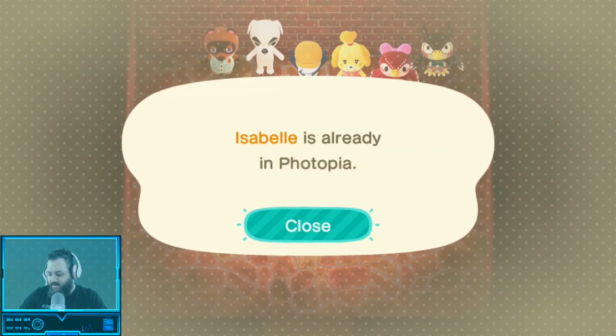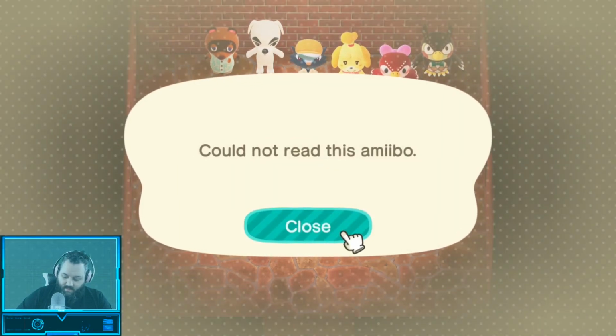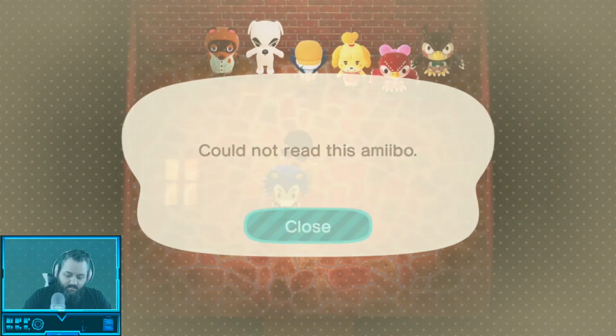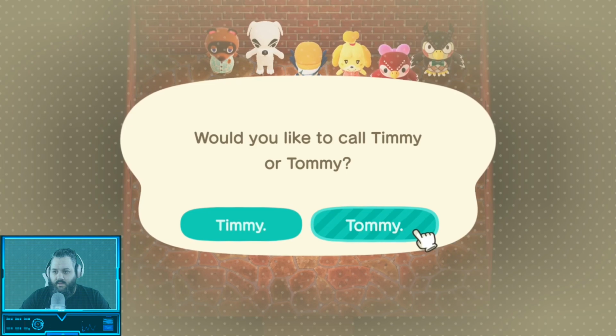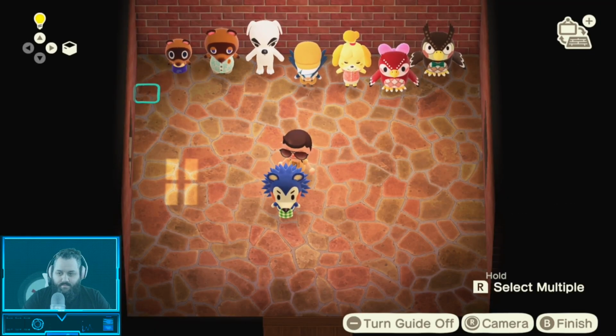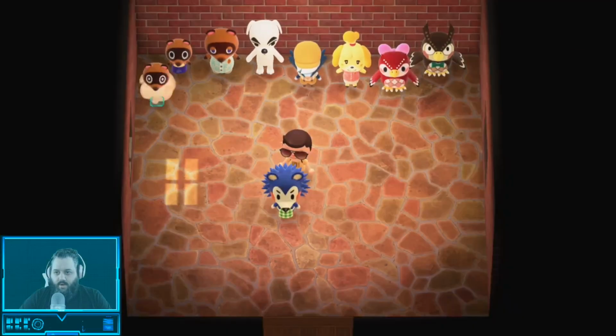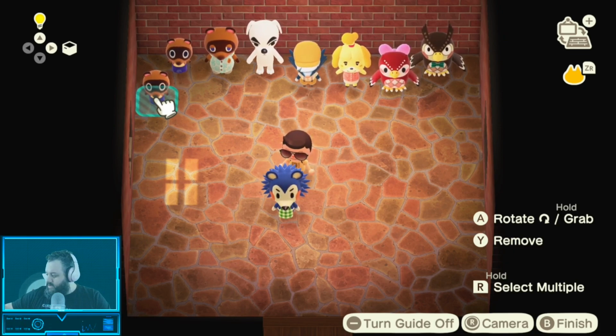Isabelle is already in Phototopia, so we can only use Isabelle once. Hey, we're testing this out here, guys. Can't read this amiibo. Okay, let's try this one more time. I would like to have both. Can I have both here? Okay. So the Timmy and Tommy amiibo, you can drop both of them. You have the ability to pick which one of the two you would like to show up.